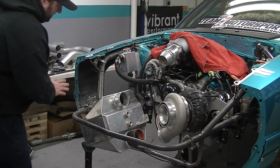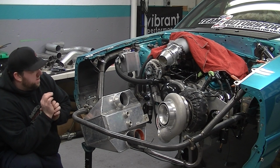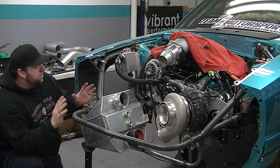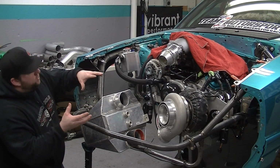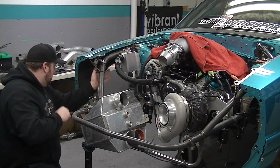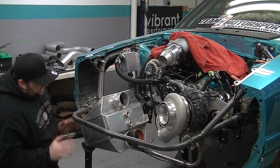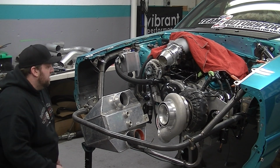Okay, I pretty much got the final positioning of the intercooler and the turbo. It all fits pretty good with the bumper on. I did this with the bumper on. My pipes, my tubes won't look too bad to make. The water lines won't be too bad to go around and over. So this looks like a pretty good spot for it.